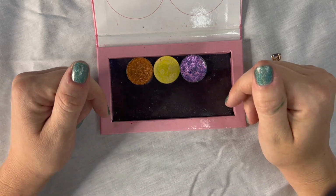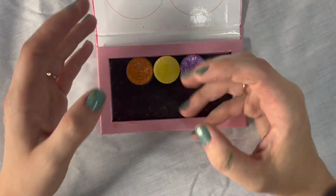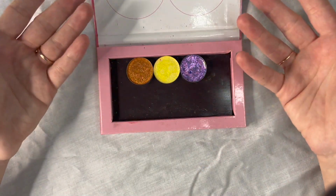She got a lot more shades than I did, so she'll have a better swatch video for all the different shades if you're considering making a purchase. But for now, let's get into my few swatches.